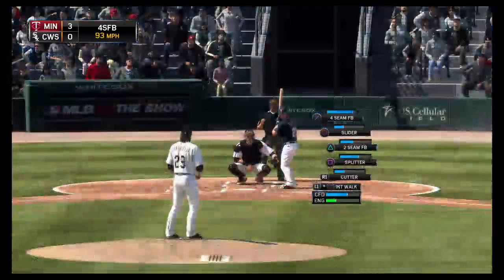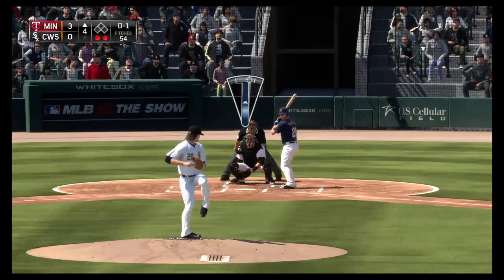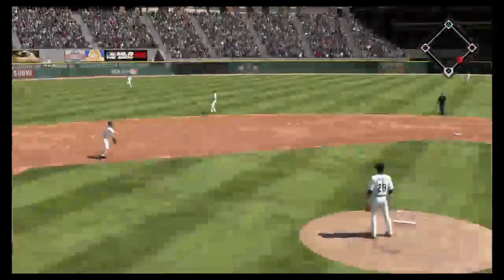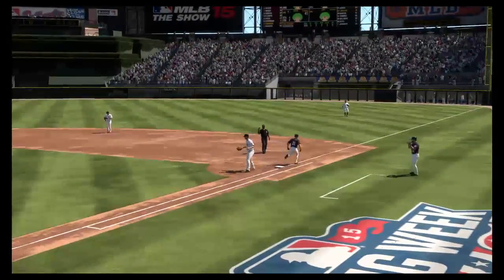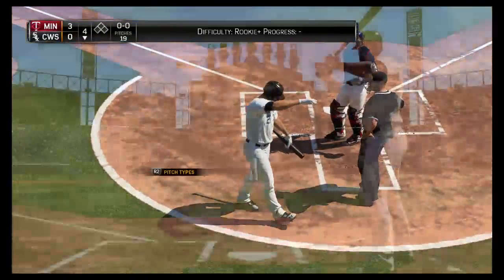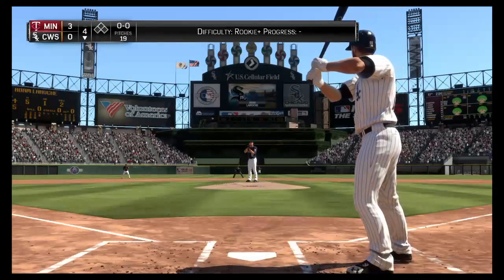Shane Robinson is in with two away now as he looks at a called strike one. Now the 0-1 is swung on and hit on the ground to third. Throw on to LaRoche takes care of him, and with that, the side is retired. Nothing doing here for the Twins, but they're on top by a count of 3-0.